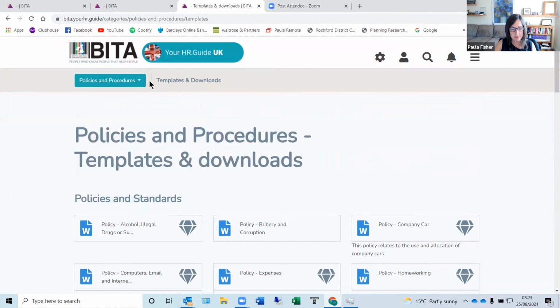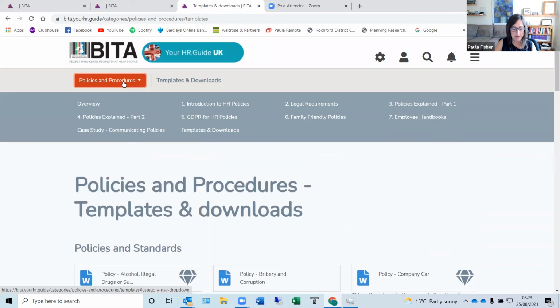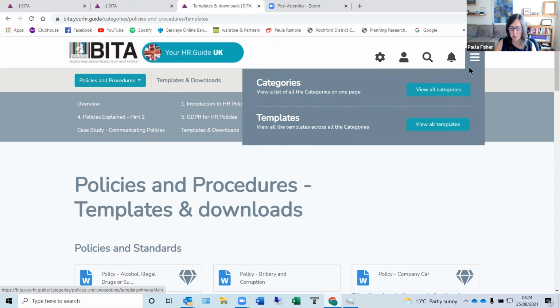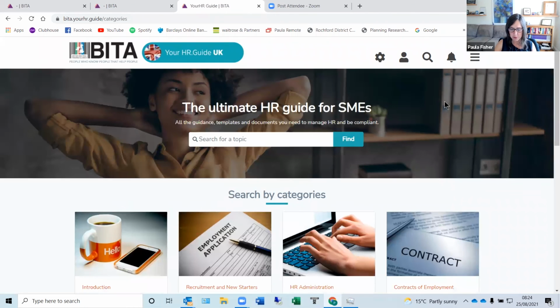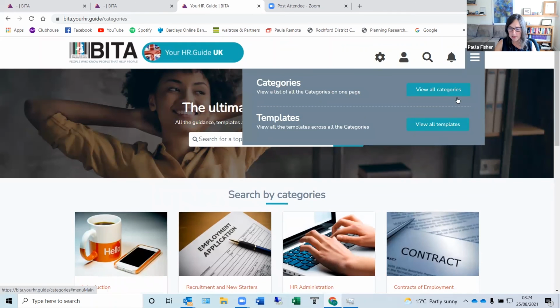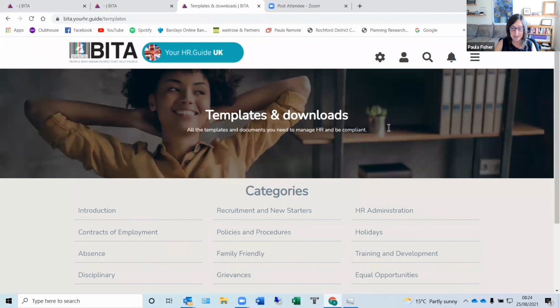And again, just moving around the system a little bit more, there's other ways you can find things. If we're on this page about policies and procedures, I can click on this and it will give me a list of all those pages again, so I can go and look a bit more if I'm still working in this particular section. If you go over here to, I think it's called the burger, you can view very quickly all the categories. So these are just all the categories, in a list rather than scrolling, or you can list all the categories with the templates.